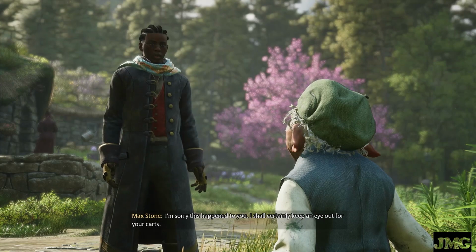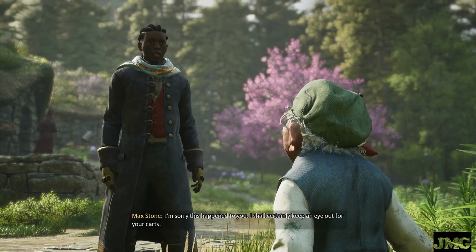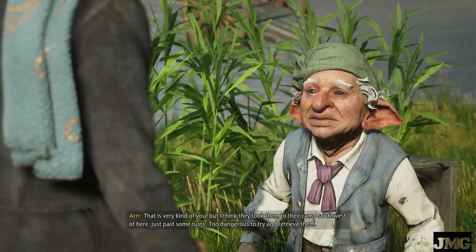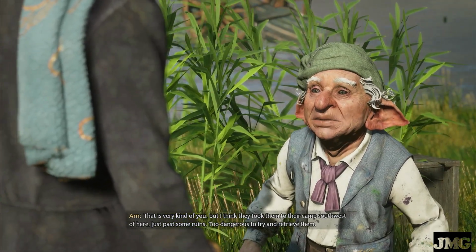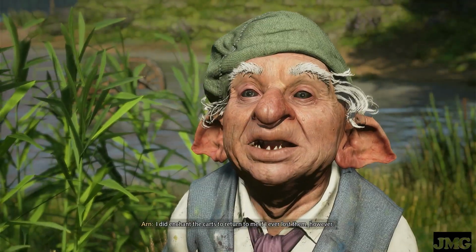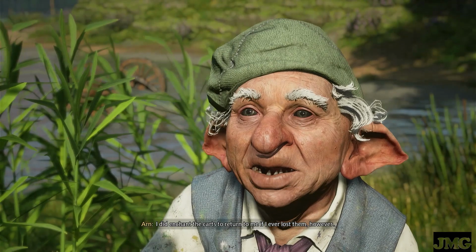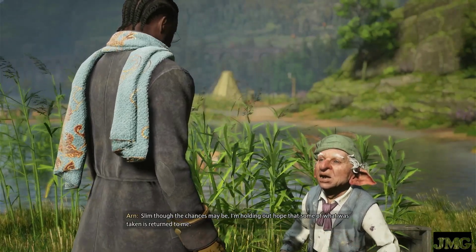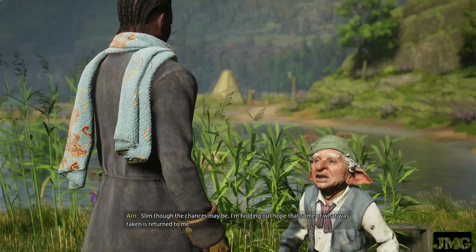I'm sorry this happened to you. I shall certainly keep an eye out for your carts. That is very kind of you, but I think they took them to their camp southwest of here, just past some ruins. Too dangerous to try and retrieve them. I did enchant the carts to return to me if I ever lost them, however. Slim though the chances may be, I'm holding out hope that some of what was taken is returned to me.